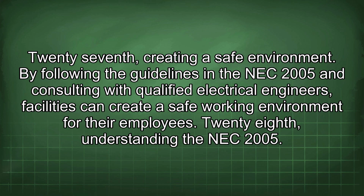27th, creating a safe environment. By following the guidelines in the NEC 2005 and consulting with qualified electrical engineers, facilities can create a safe working environment for their employees.